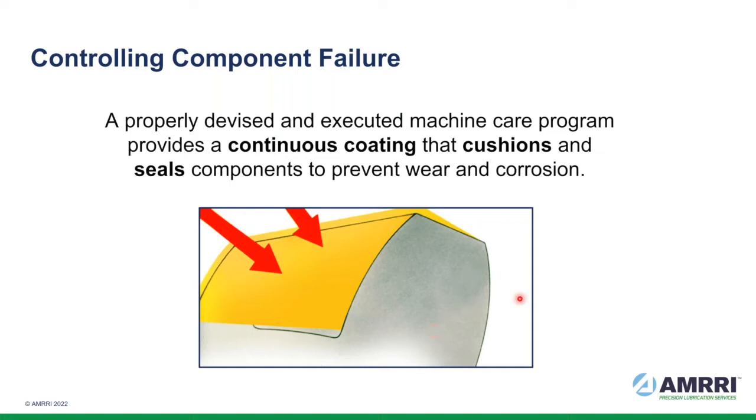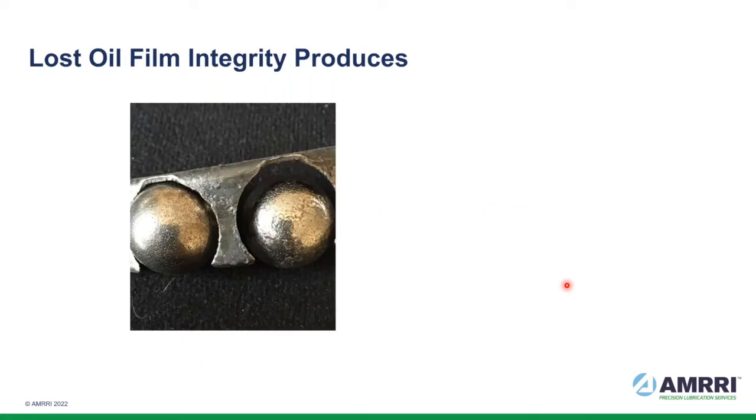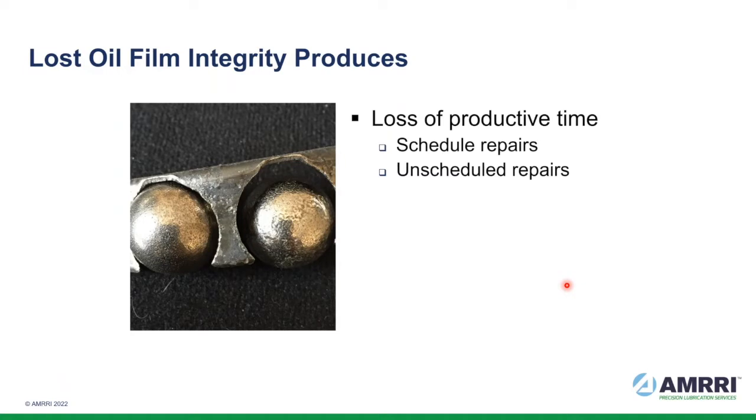Our objective with our machine lubrication work planning and management then is to figure out how to apply and reapply the oil or grease, as it might happen to be, in such a way that we're able to preserve that, call it 3 micron thick layer of protection. If we're not able to preserve that, we know the effects. We lose bearing health, we lose lubricated component health, which produces loss of productive time. Whether it's scheduled or unscheduled repair, it doesn't really matter.